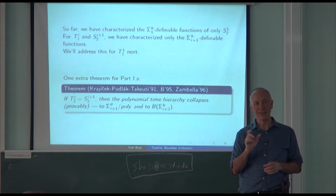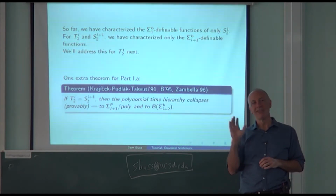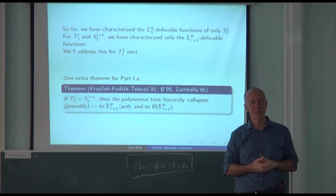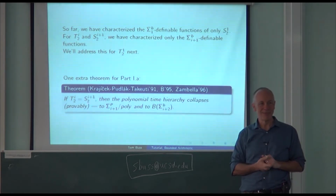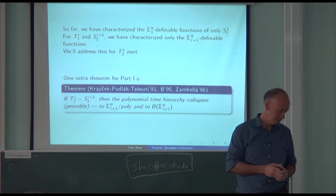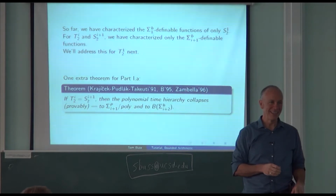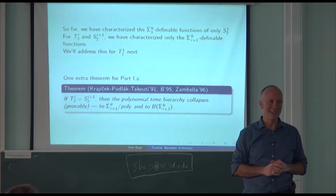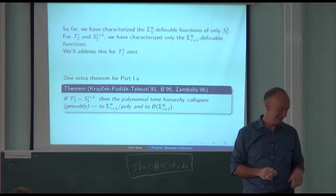The natural proof methods only apply, and I'll say a little bit more about this later in passing, to T_1^2 and S_2^2. They don't apply when you go any higher up. So it would be a breakthrough to show, for instance, that S_3^2 can't prove the polynomial time hierarchy collapses. That would be a big theorem. Of course, we'd rather prove the polynomial time hierarchy doesn't collapse, or maybe even that P is not equal to NP, but we would start with it doesn't provably collapse. We'd be very, very happy right there.